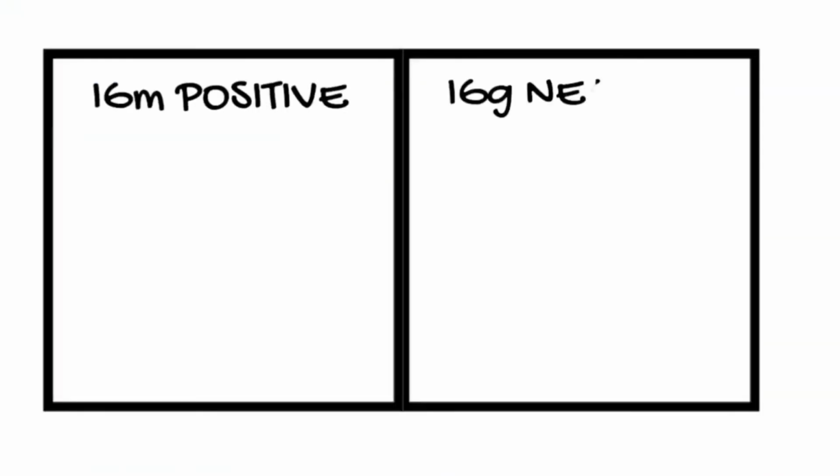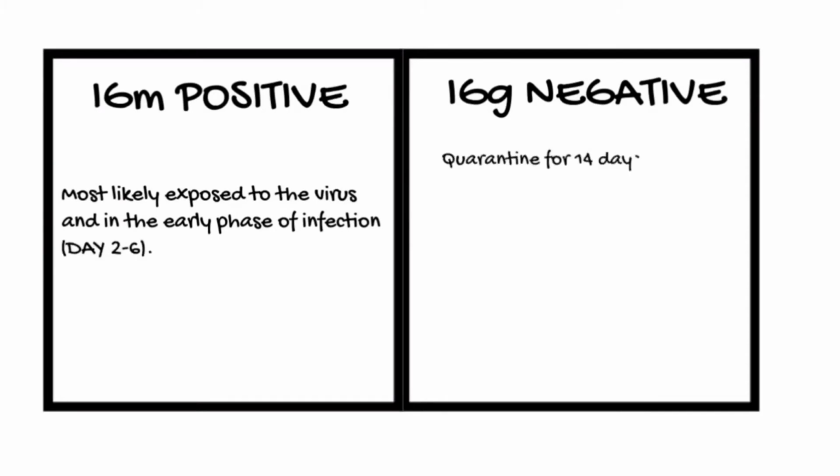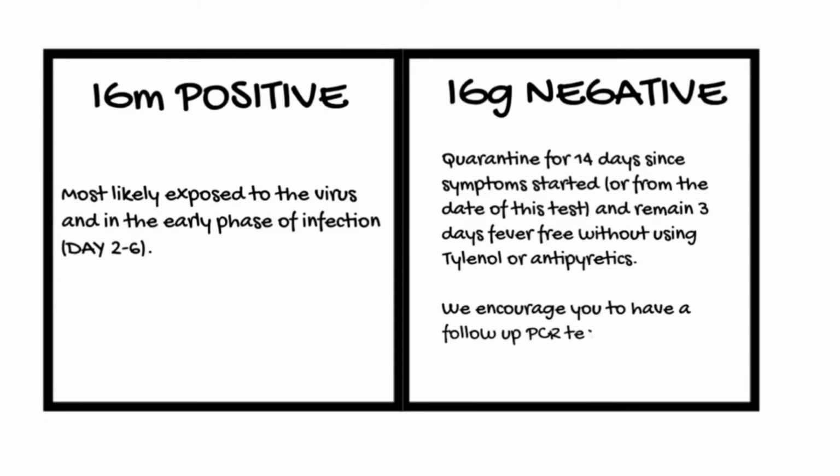IgM positive, IgG negative. Interpretation. Most likely, active infection in the early phase, days 2 through 4. What to do next? You should quarantine yourself from others for 14 days from symptom onset, or from the result of the test. You need to be at least 3 days symptom-free before getting clearance. We encourage you to have a follow-up PCR test in 14 days to see if there's any infection remaining.